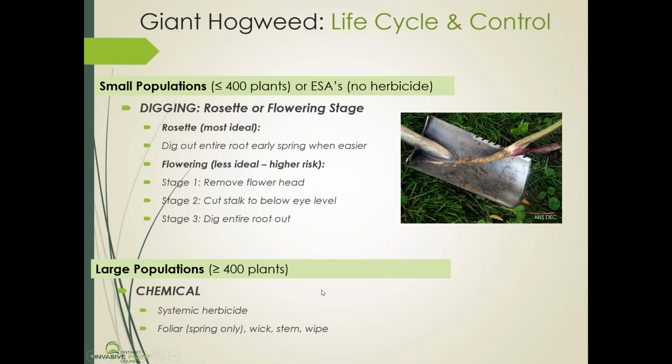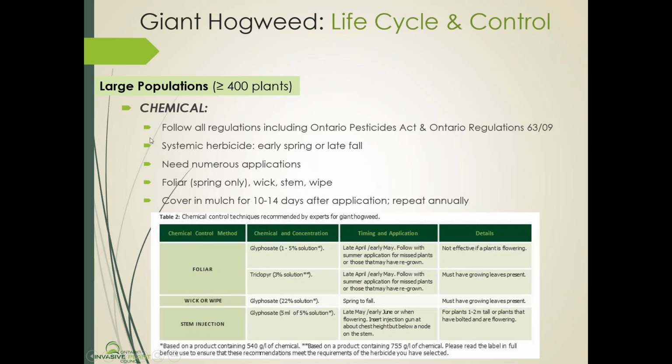When you have larger populations, greater than 400 plants, chemical is the best method. It's recommended to use a systemic herbicide like glyphosate or triclopyr, which becomes translocated through the entire actively growing plant. Foliar spray is the most effective in the spring once the leaves have fully expanded, followed by another application later in the summer to control missed plants. Foliar spray doesn't work once it's flowered, so it's again important to do this in the spring. It's important to follow all regulations, including the Ontario Pesticides Act and Ontario Regulation 63/09.